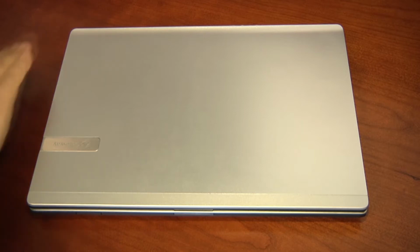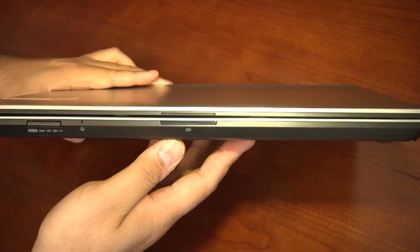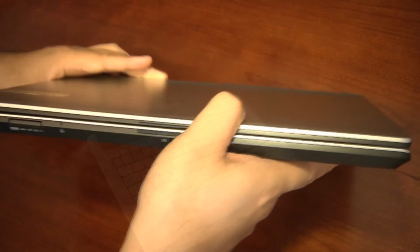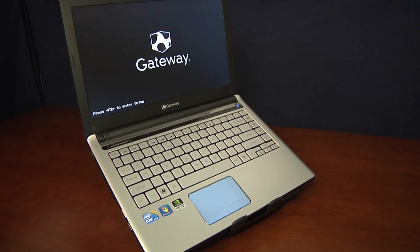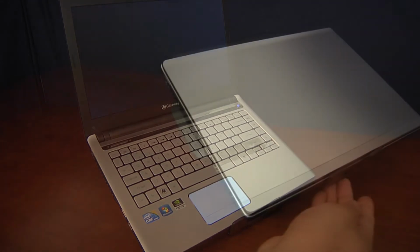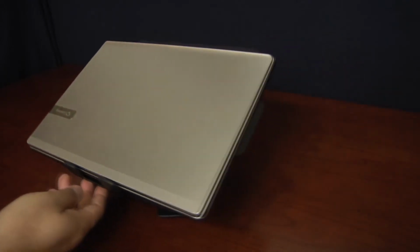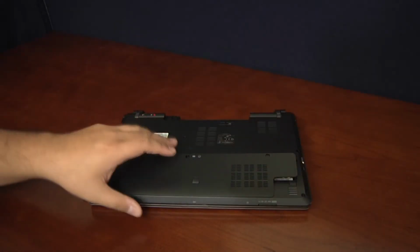Measuring 13.5 inches wide, 9.6 inches deep, and less than an inch thick, the notebook weighs in at 4.8 pounds. The ID49C08u is powered by a 2.4 GHz dual-core Intel Core i5 CPU with 3 MB of L3 cache and Intel's Turbo Boost technology, which can increase the clock up to 2.66 GHz for short spurts of performance.